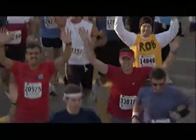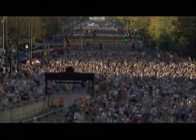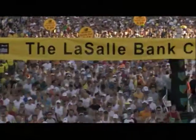The LaSalle Bank Chicago Marathon is one of the premier running events in the world. The popularity on a local, regional, and national level has just become phenomenal. This year we have 40,000 participants, which is our cap participation. We filled that number in a record rate this year.